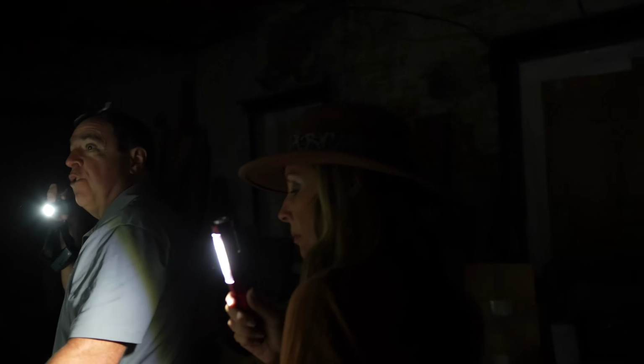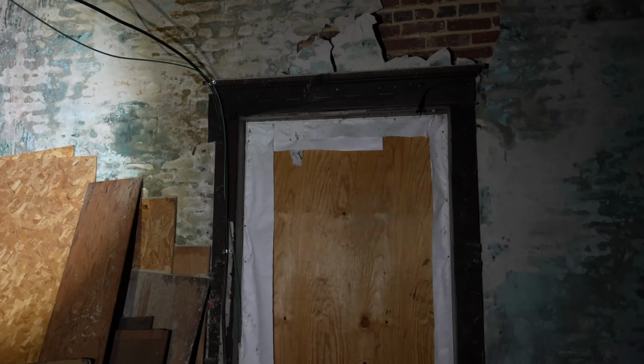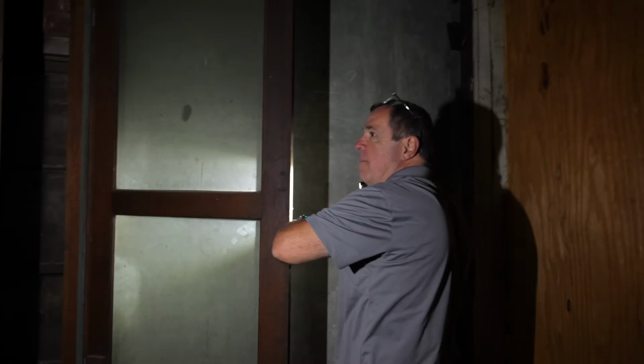And then check out the trim work in this room. It's all mahogany. All the casings where the windows were are mahogany. Now, two things I like to show you. Check out this door. This is probably the best looking door I've ever seen. Look at that.